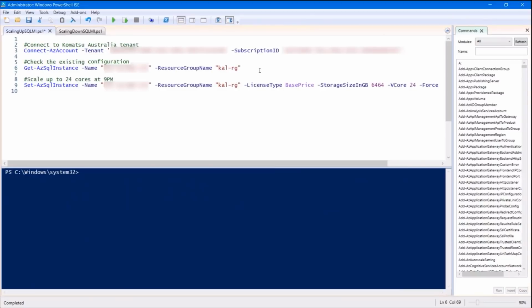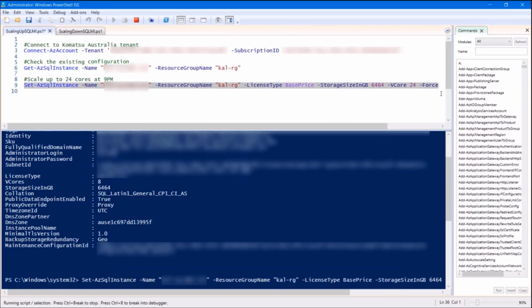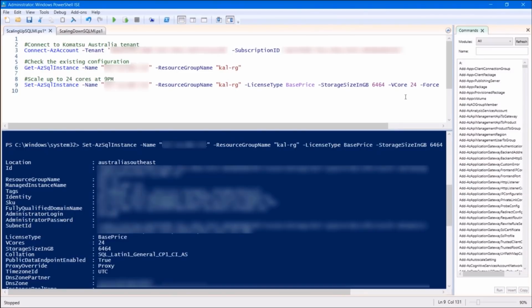We have also built custom event based automation in PowerShell. This adds more compute as we load the data for overnight refreshes. It is a simple scripted procedure that we can use on schedule. See, if I do a get command, you will see I am at 8 cores. And if I do a set command, you will see it takes a moment to scale up to 24 cores.